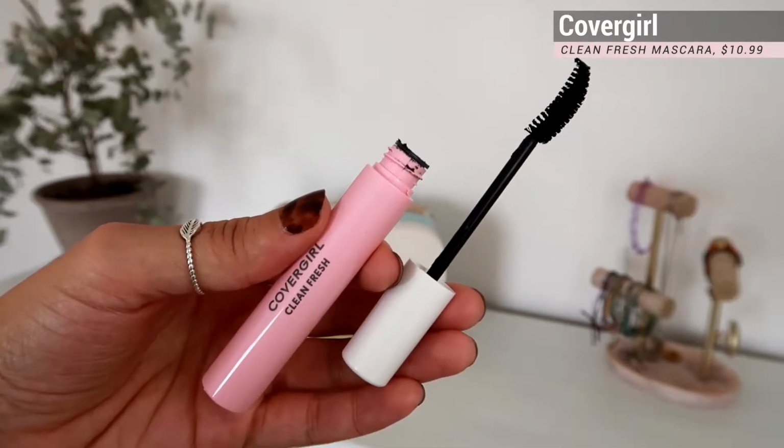I actually really liked this one while I was applying it. I thought it did a great job at separating and lengthening my lashes. I really like the feel of this. I've said this before with one of the other mascaras that's later on this list. I prefer the skinnier, smaller mascaras that I can easily hold in my hand. Some of those other ones are so big and clunky that I can't comfortably hold them and apply them.